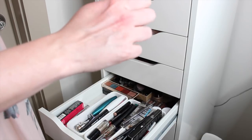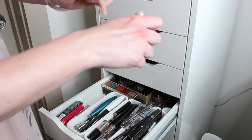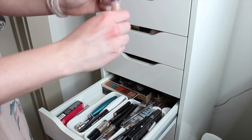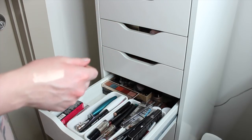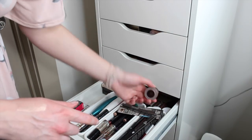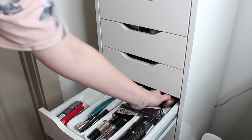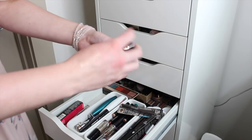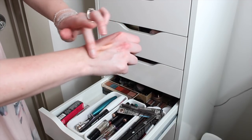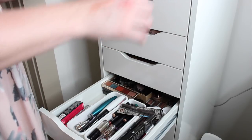For cream eyeshadow, I really like this. This is actually a glitter. It's MAC's Everyday is Sunshine. See how pretty that is? Just as a glitter. I'm going to pull that in. And then I have my Hourglass Aura. And then I kind of want to pull in Charlotte Tilbury Rose Gold. That's pretty for summertime. Okay, so I'm going to pull that in.